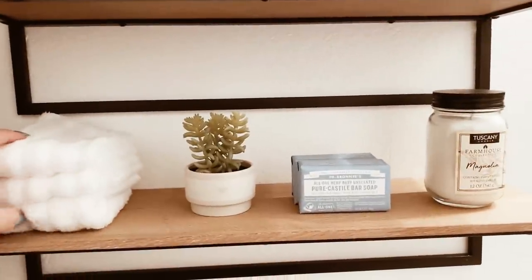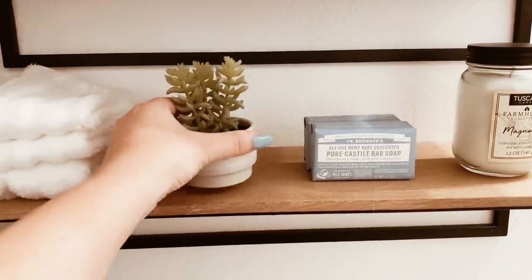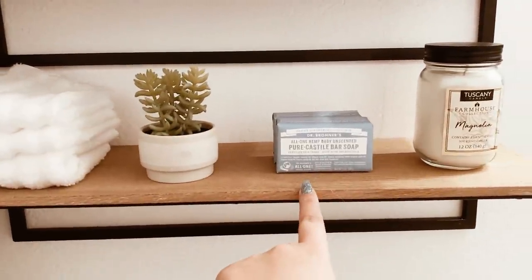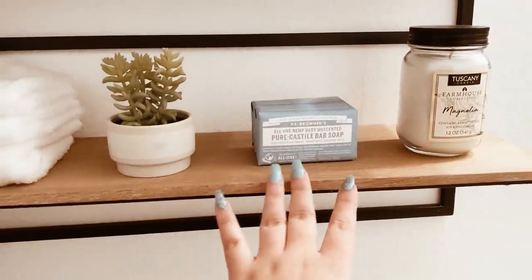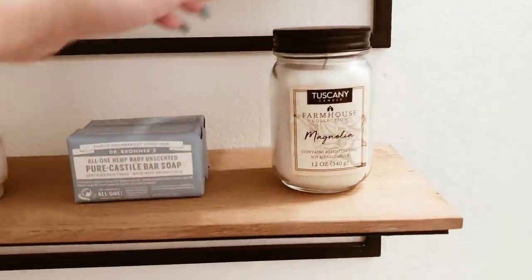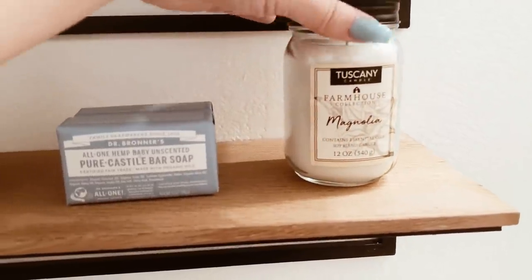Here I have my washcloths, a little plant that I got from the Target Dollar Spot, my Dr. Bronner's bar soaps in the baby unscented version, which I'm absolutely obsessed with. And then I have this candle that I got for Christmas. It just smells like a really clean house, so I think it's perfect for the bathroom.